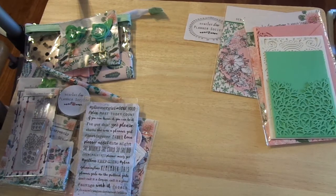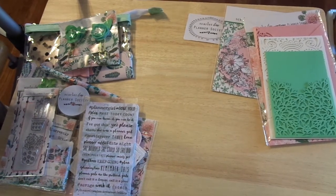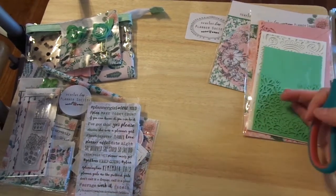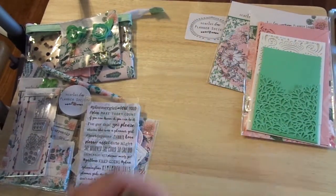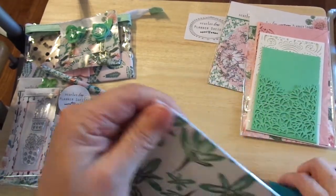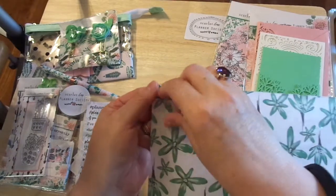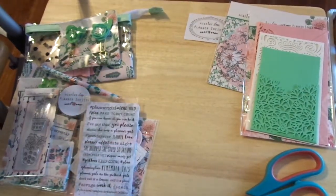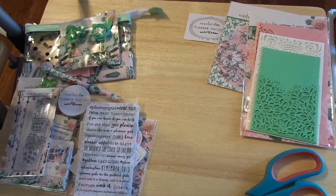So, literally, with this kit, you can make cards. You can put it in your scrapbook. You can plan with your planner. It is amazing. I mean, it's just endless what she does when she puts together a kit. It is really an all-in-one option. It is so nice. So, yeah.